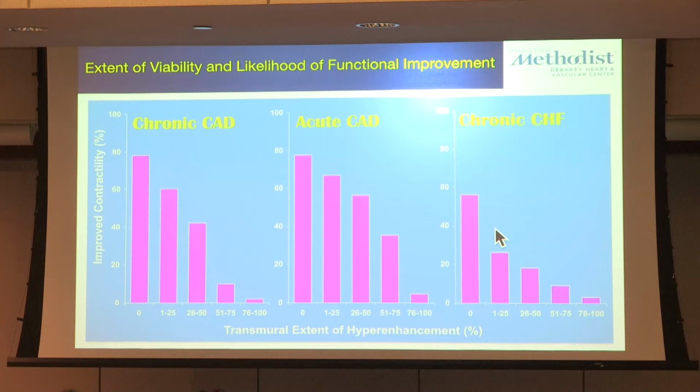And then I think also for patients that were not revascularization candidates, either non-ischemic cardiomyopathy or patients with ischemic heart disease that had no revascularization options, simply medical therapy with beta blockers, the likelihood of improvement with medical therapy is also predicted by the amount of hyperenhancement in any given segment. But as would be expected, in segments with no hyperenhancement or no infarction or scar, the likelihood of improvement with medical therapy is not as robust as the improvement with revascularization therapy, either in acute or chronic CAD.